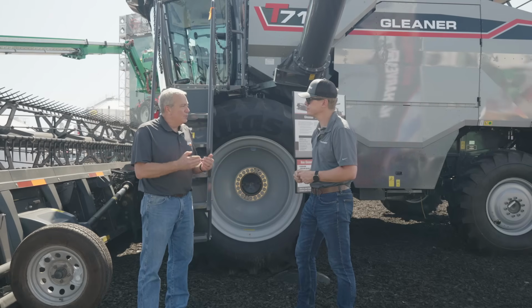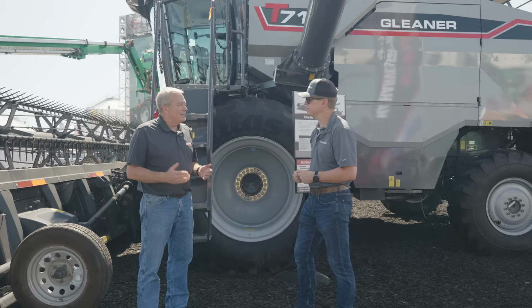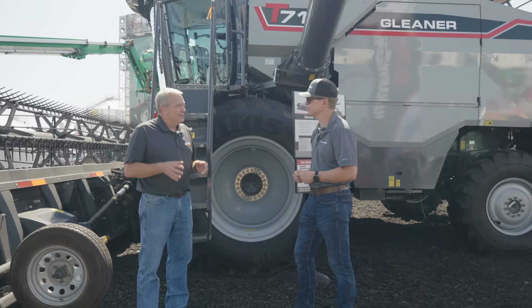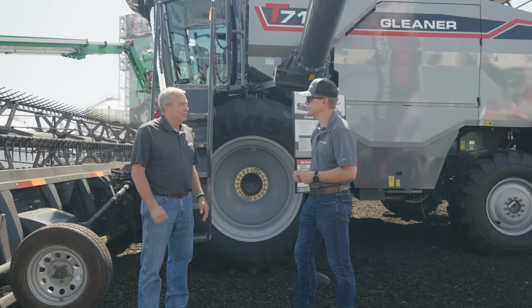And it covered the 4 pillars, right, that we've talked about. So excited for the guys to get a chance to get around the machine, drive the machine, see how it functions, operates. It's going to be a great week here at Farm Progress, Boone, Iowa.